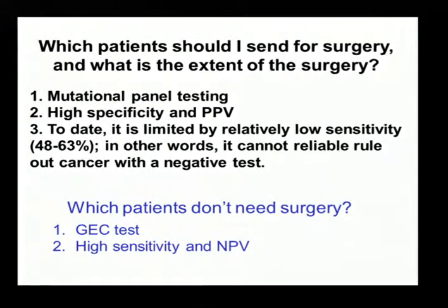So Dr. Witt talked about which patients really don't need surgery, and when you approach a patient with a low clinical or ultrasonographic suspicion for cancer, the gene expression classifier test is an appealing option because of its high sensitivity and high negative predictive value. But what I want to focus on are those patients who you're thinking about sending for surgery, and you're trying to decide as surgeons how much surgery you should do.